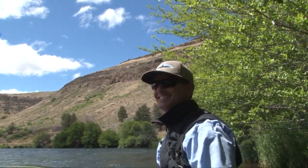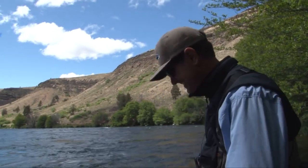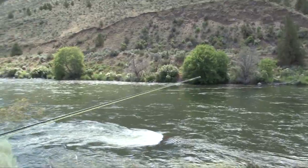Darn it. Gone. Big old fish is gone. Yes. That's what we're looking for. The fish Bill had on just skyrocketed out of the water. It was so exciting. And then all of a sudden, it was gone.